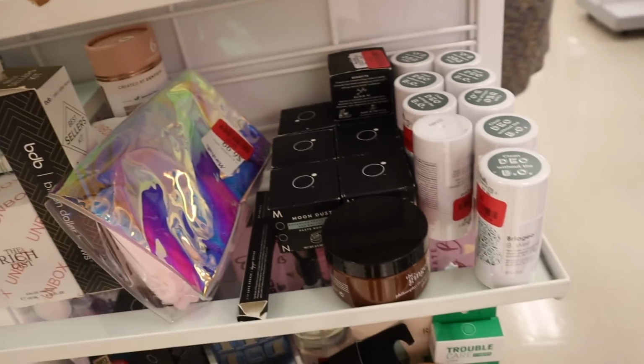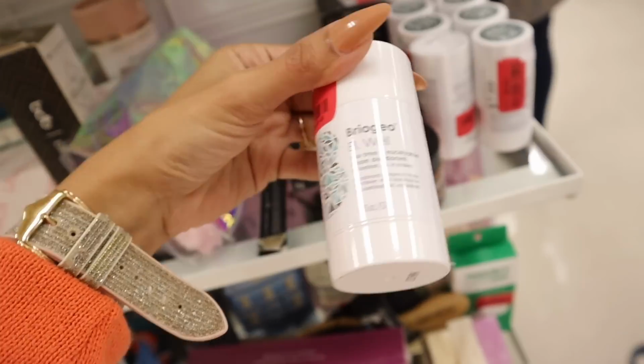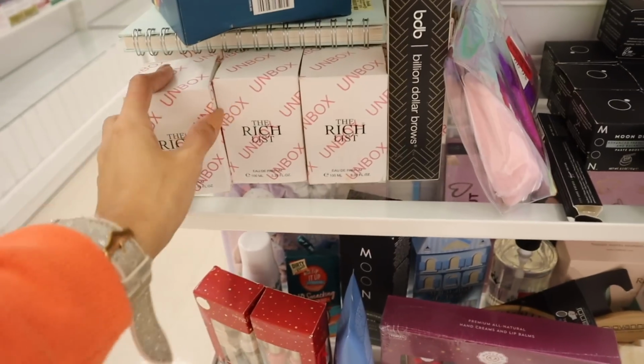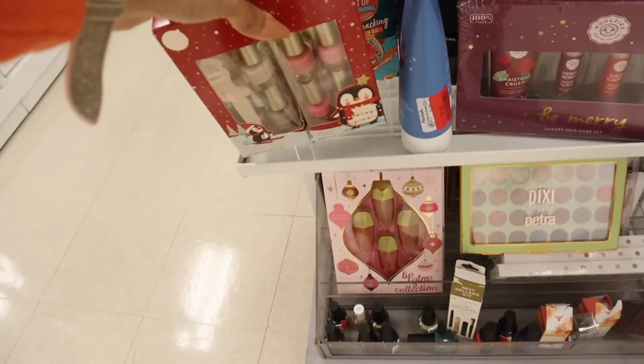I wonder if I can find anything for a dollar. I remember last year I was finding so many goodies, but this one is actually the deodorant. Love this brand, so $6. I actually use their shampoo and conditioner, the Richless perfume, so this one is now $9. I remember seeing all of these, so $3.50.